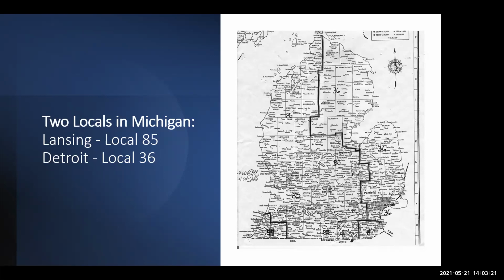Now, we are not a big local. We are not, as you noticed at the beginning of this PowerPoint, only 25,000 in the country. With the carpenters, for instance, you may have 25,000 just in the local area here within the metropolitan Detroit area. So we are very, very small as compared to most of the other building trades. Within the state of Michigan, there are almost 300 elevator constructors in the local 36 Detroit jurisdiction. There's probably 250 in the local 85 Lansing jurisdiction. So that kind of gives you an idea of just how small our representation is.